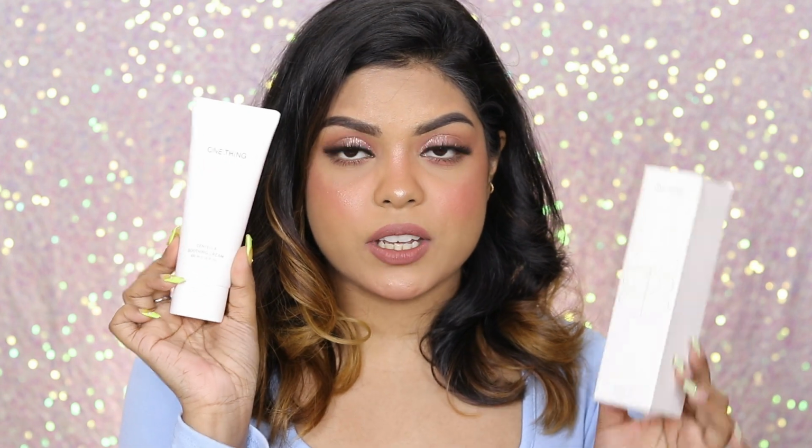Next, I have bought this One Thing Centella Soothing Cream. Now, this is the packaging, inside packaging. This is a gel based cream which is very lightweight.